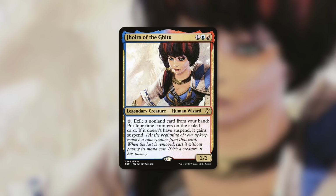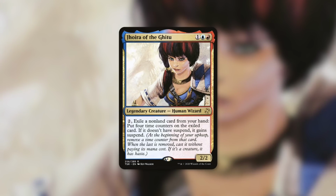And believe me, there are plenty of high converted mana cost spells out there that Jhoira can utilize that just cost pennies. And actually, to be more specific, there are plenty of ones out there that cost just a penny each. So the goal for this deck obviously is to get Jhoira out and then start suspending as many cards as we can. So what exactly are those cards? Well, let's jump into it to find out.